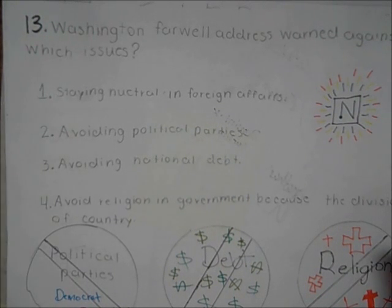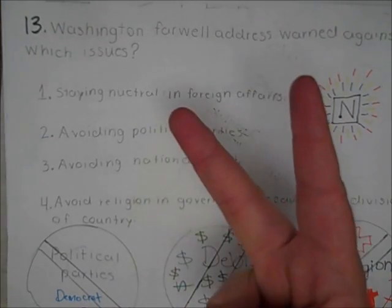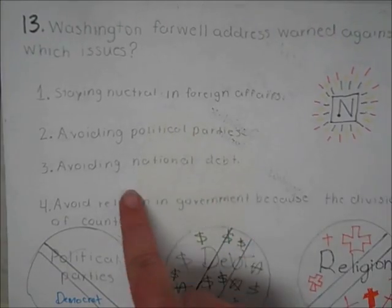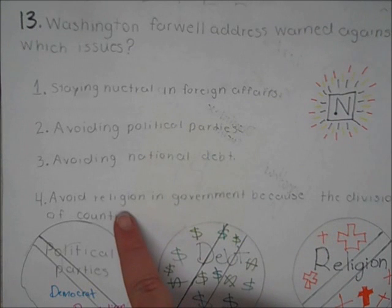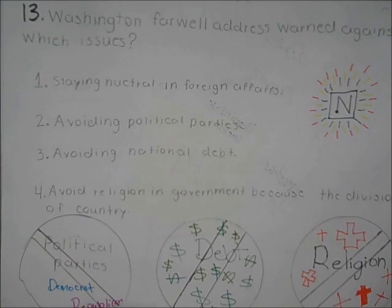Number 13, what did Washington in his farewell address warn against? He warned against staying neutral in foreign affairs, avoiding political parties, avoiding national debt, and, I don't know about that, avoiding religion in government because of the division of the country.